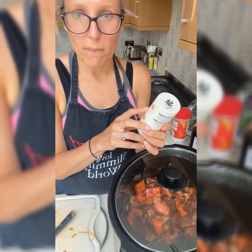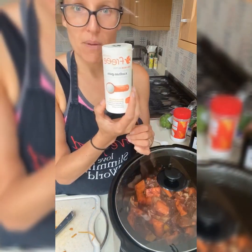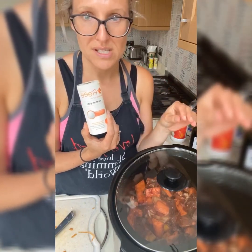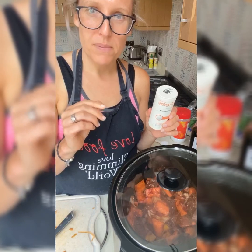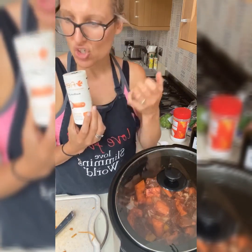It's xanthan gum. Does somebody want to write that down in the comments so everybody can see? So xanthan gum. Now I don't tip this, you need a tiny bit of this to thicken. You need tiny, and there's no syns in it. But I don't chuck it straight in there and stir it in because I always find you get white blobs.